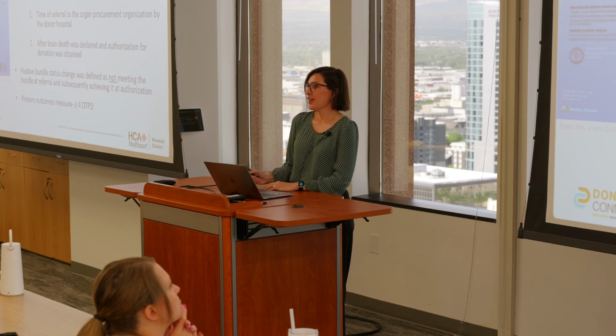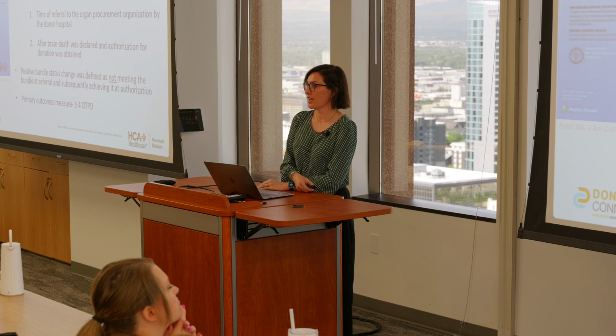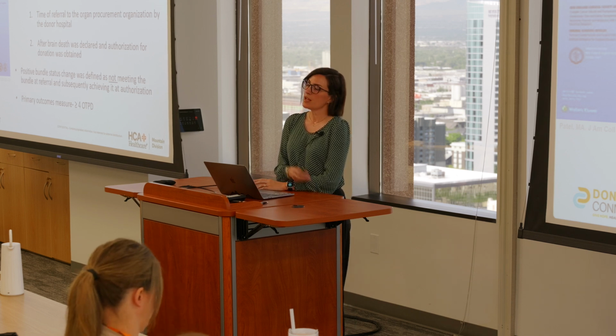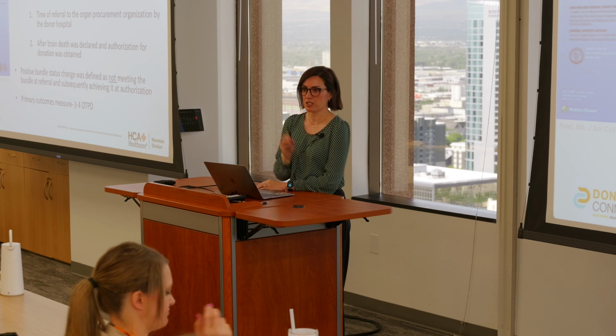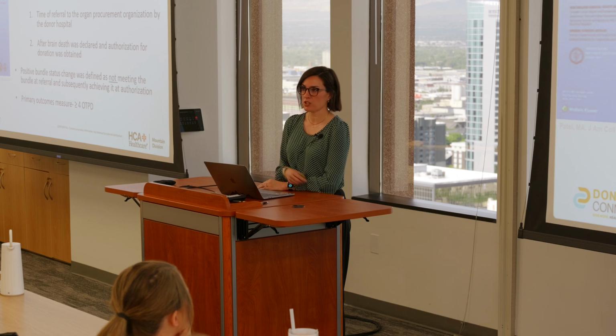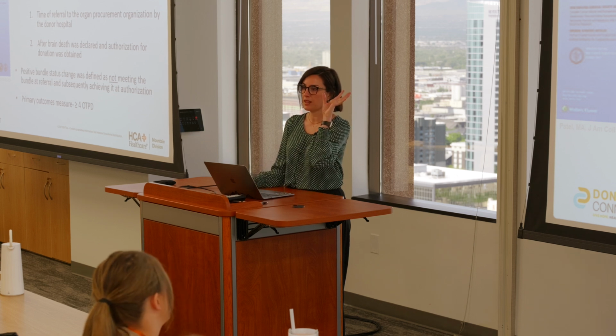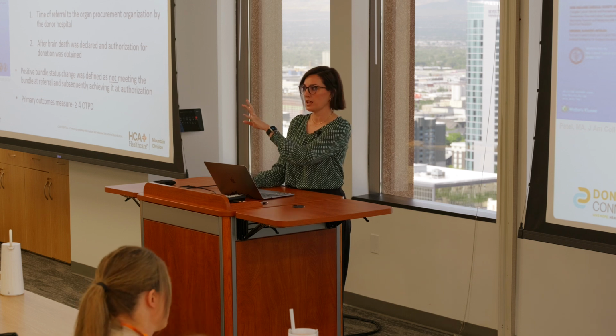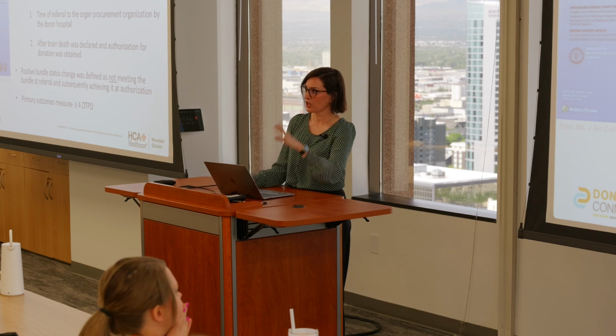Okay. So this is the study that was done. The study looked at almost 1,400 standard criteria donors. It's just a fancy way to say brain dead donors. And DMGs were measured at the 2 hospital phase points, so at referral and allocation. And a positive bundle status change, that means that the number of DMGs met went up between referral and allocation. That's a positive bundle status change.